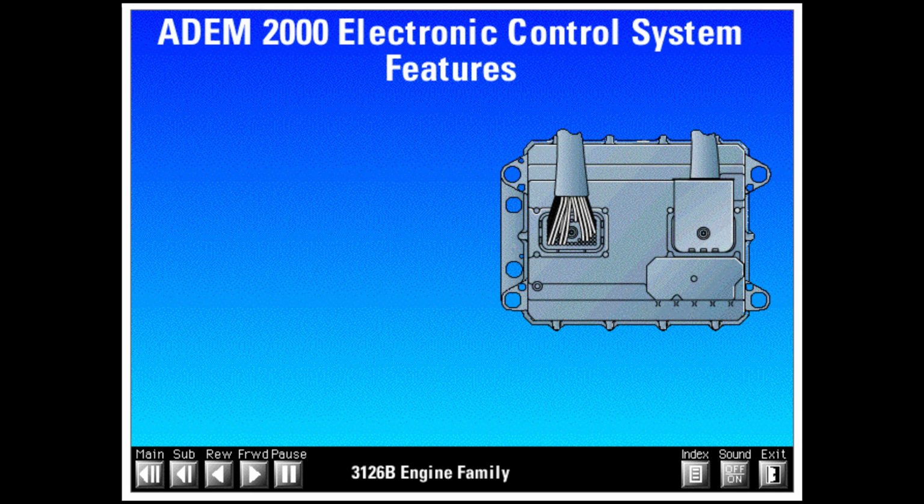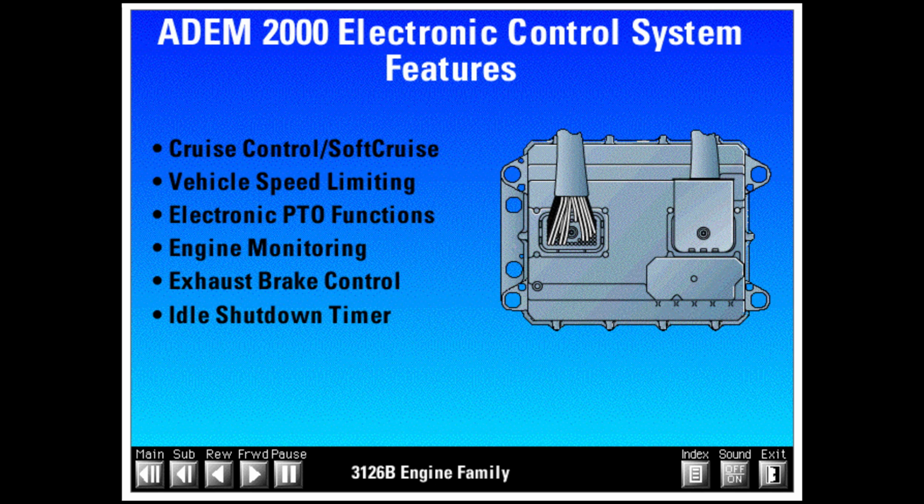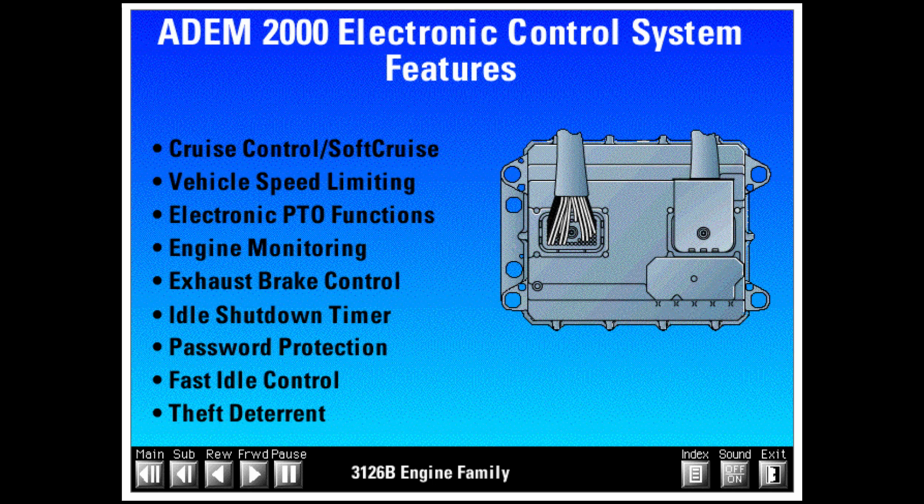Basic features of the Atom 2000 system include cruise control and soft cruise, vehicle speed limiting, electronic PTO functions, engine monitoring, exhaust brake control, idle shutdown timer, password protection, fast idle control, and theft deterrent.